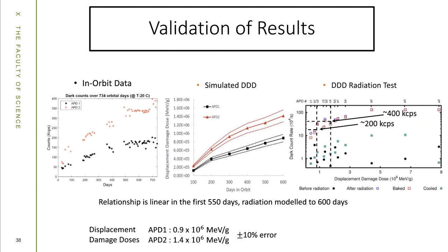And the simulated displacement damage dose seems to be in agreement because by the end of the 600 days, we were able to determine, with 10% simulation error, that displacement damage doses are 0.9 and 1.4 times 10 to the 6 megaelectron volts per gram. Based on the displacement damage radiation tests, this would correlate to slightly less than 200 kilocounts per second dark count rates and almost 400 kilocounts per second dark count rates, which is actually the levels of dark counts that we're observing at the same temperature on board the Spooky One satellite.